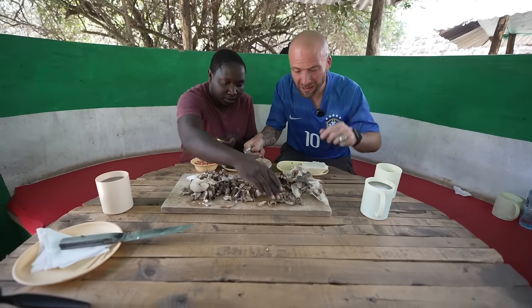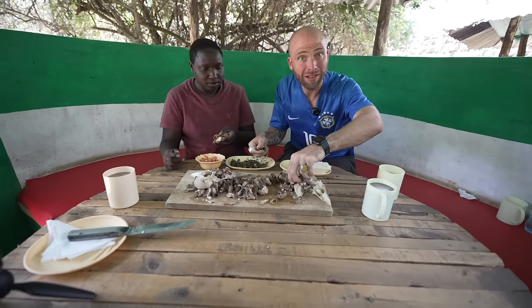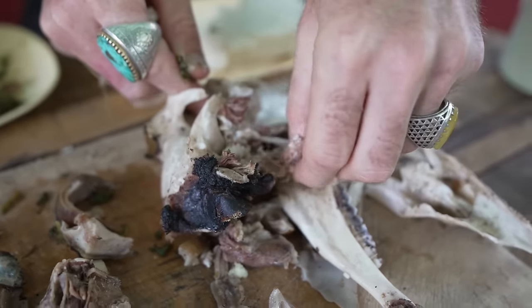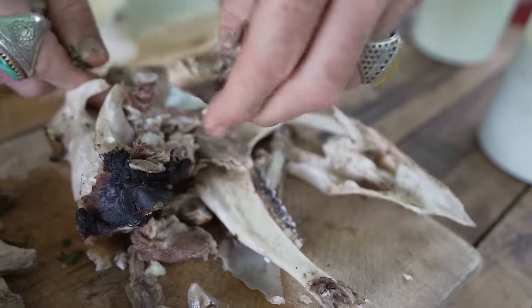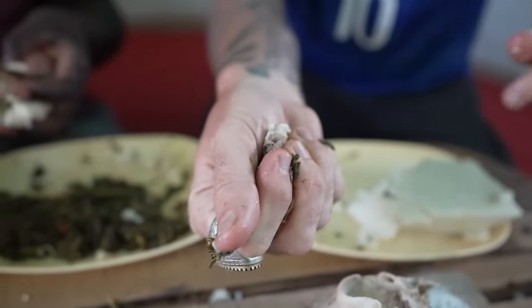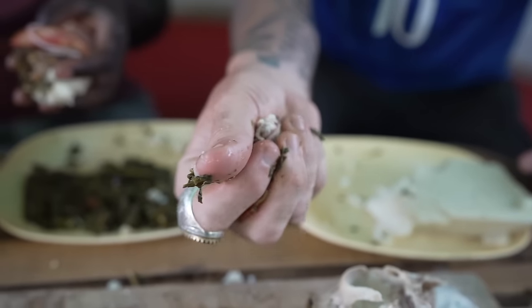Look for any organ you want. Any organ? A little bit. Let me go in here and pull out, dig something there. This is like the cheek. This is the cheek, guys. So I go in here and pull out some of that meat, and just put it in here and mix it.